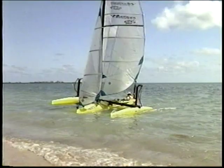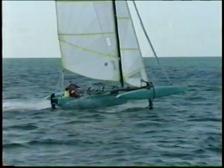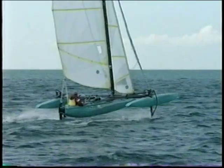The benefit of having a boat that has hydrofoils is that it has less wetted surface. So that means it has less drag on the structure and allows the forces generated by the wind to propel the boat at a higher rate of speed.